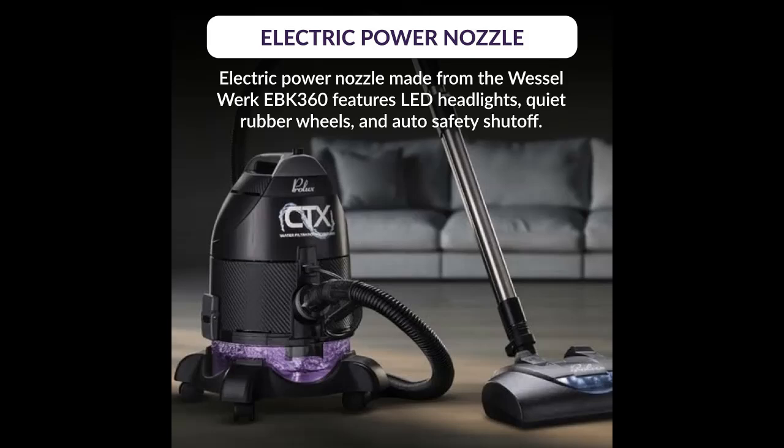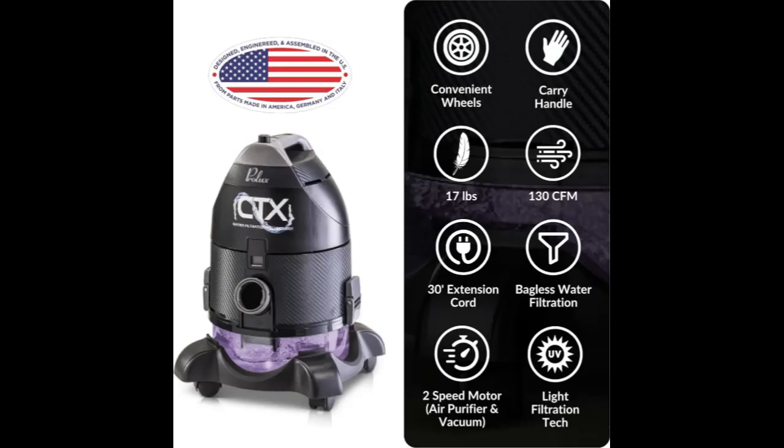Bagless water filtration, nothing filters better than water. Fill the CTX water basin to the fill line and let the water do its magic. When done cleaning, dump the dirty water in the toilet or outside and actually see the results.